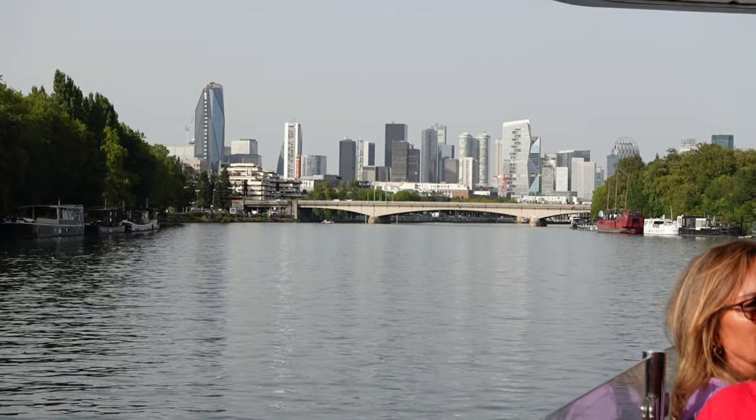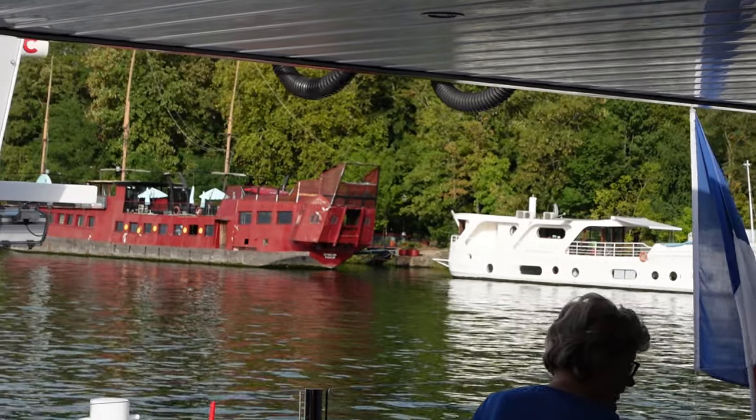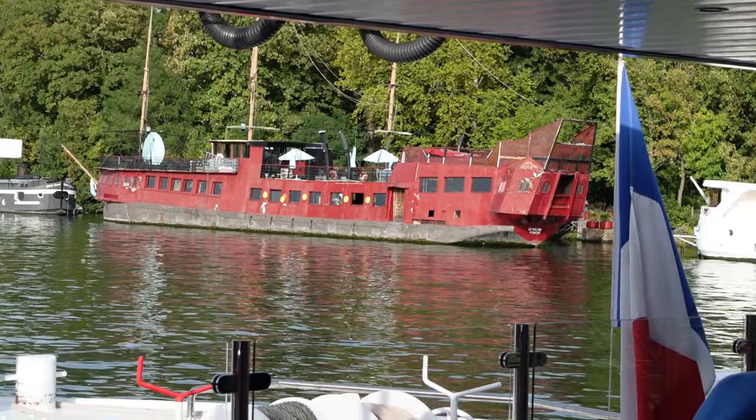But from where we were, you could see the modern part of the city, but we were more interested in the older part of the city. Later on in the video, we're going to see the real heart of Paris, and it was spectacular.